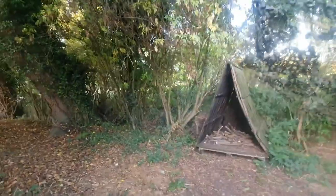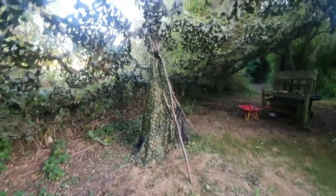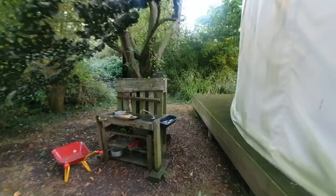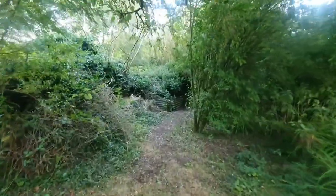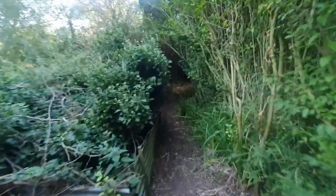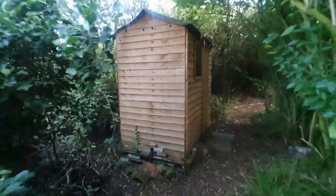Right, good morning from Cambridge. We're up bright and breezy. A little play area at the back here for the kids. Scrim nets, places to make dens. Had a cosy night in the yurt, and through here is our toilet. This is a compost toilet, so it looks like a garden shed, which obviously it was, is, a garden shed.